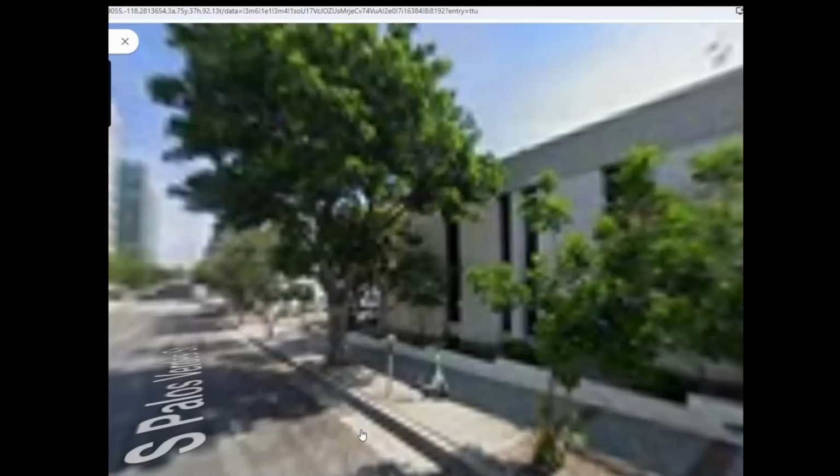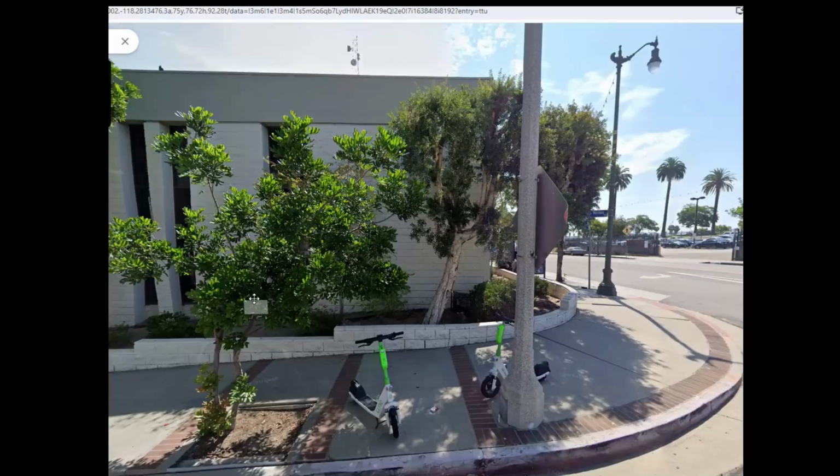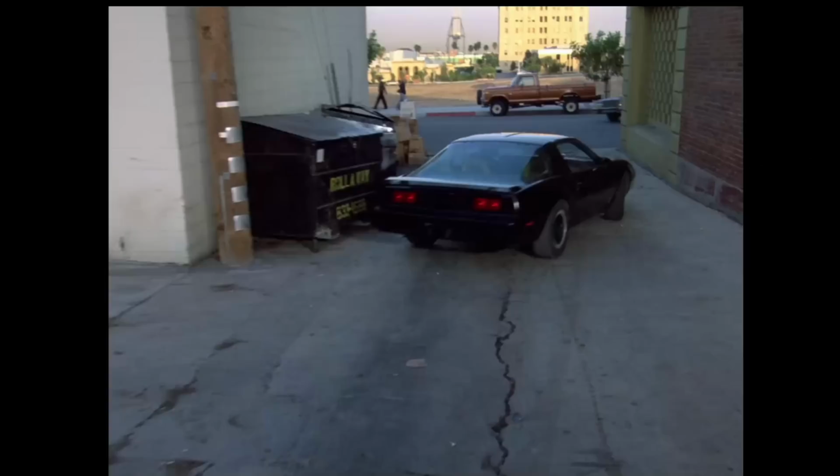So I'm looking at this, and I'm thinking, well, I'm definitely on the right track now, right? Because we've got this building with this taller one behind it. All right, so then it looks like there's maybe a road here, and then a big open field, and then a road, and then an alleyway.